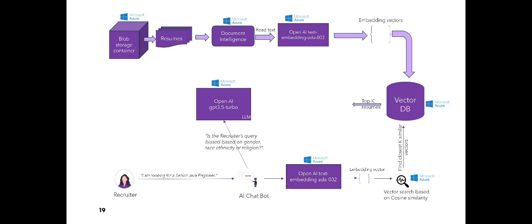and then sent to a prompt generator, which basically augments the original query from the job recruiter and adds the top k resumes to the prompt as a context. It may look something like this. Which of these top K resumes is the closest match to a senior Java engineer position?